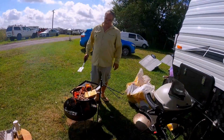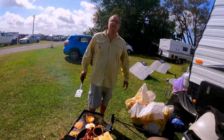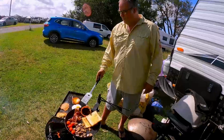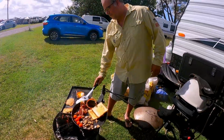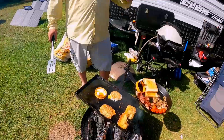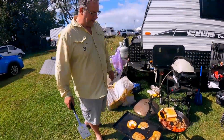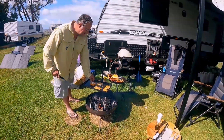So here's the main man cooking brekkie. What we got today, babe? Food. Hot food. So we've got fried bread, mushrooms, bacon, tomatoes. Broken eggs, hash browns. Dog's got an egg. He didn't like the look of it, so he's giving it to the dogs.